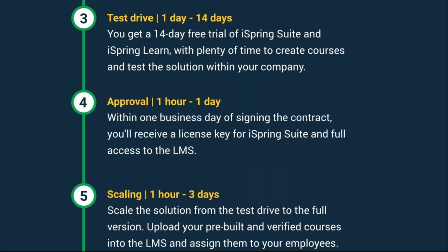And we are always happy to share our expertise with you. Then it comes to approval. As soon as we reach good to go within your organization, it will take 1 hour to 1 day to get the full access to the learning management system and to the iSpring solution. So no delays.